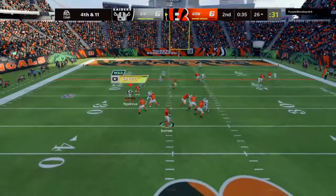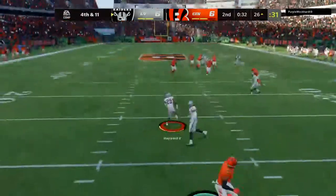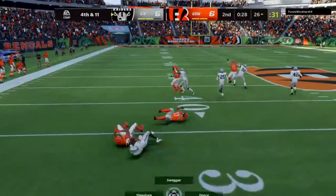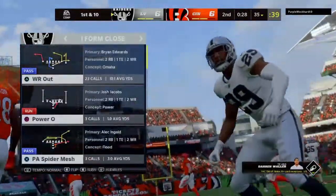4th down. Here's Joe Burrow. Trying to get it to Chase, but it's intercepted. Picked off by Casey Hayward. And the Raiders are going to have the football here at their own 35-yard line.